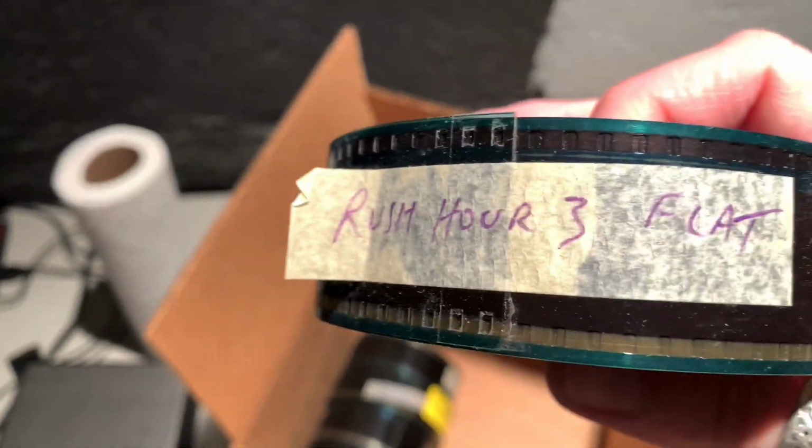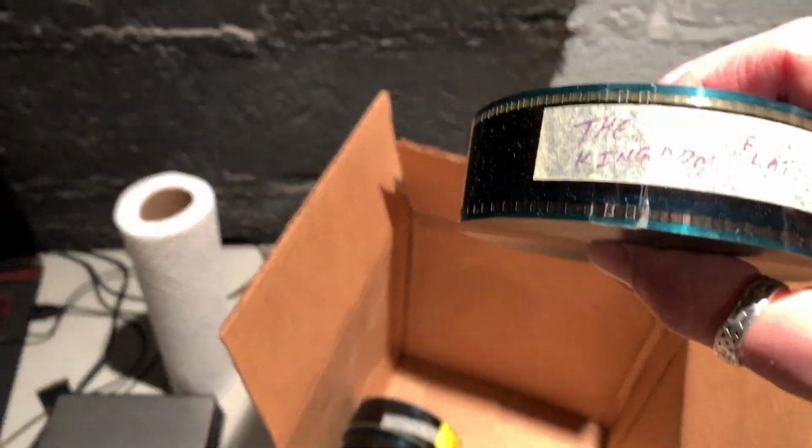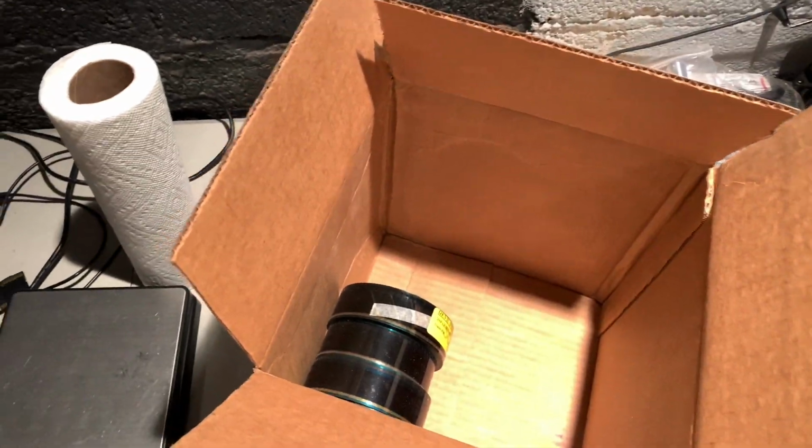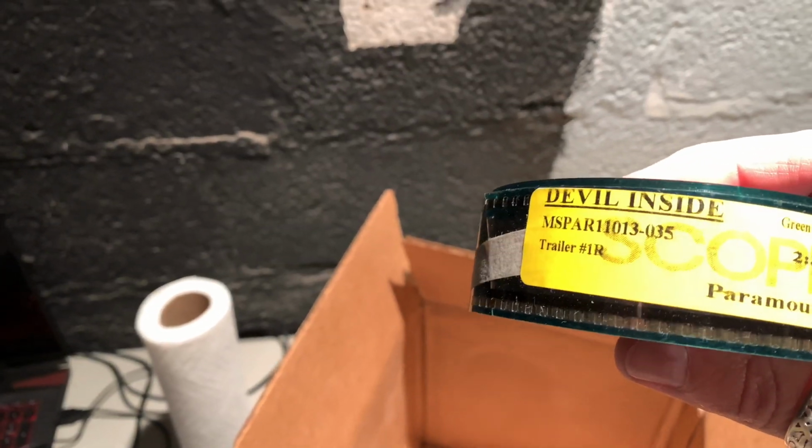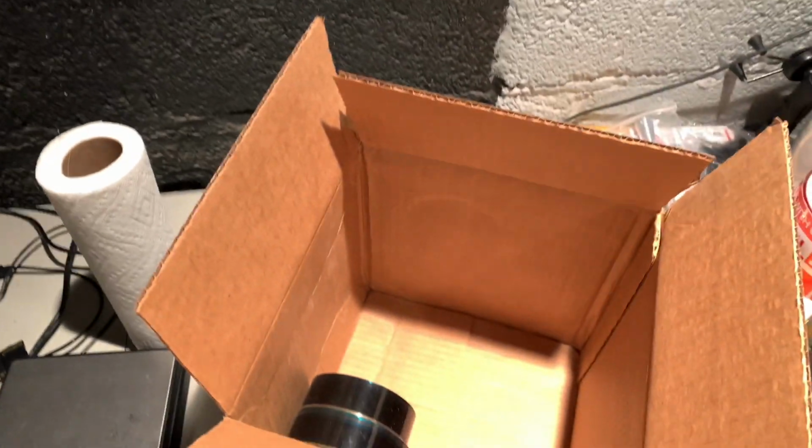Rush Hour 3. It's classic. I've only seen the first two, I think, though. The Kingdom. I kind of want to get a film projector now to watch these. The Devil Inside, Green Band trailer. I'm not sure what that is. I don't know what The Devil Inside is. It sounds like a rom-com.